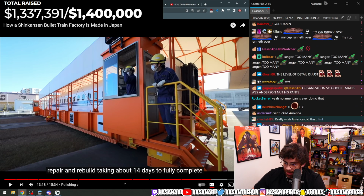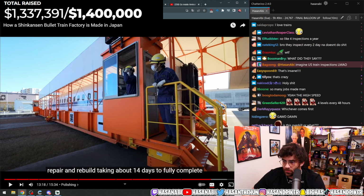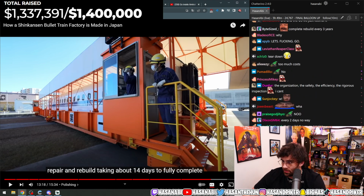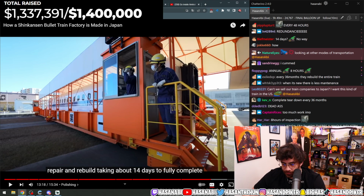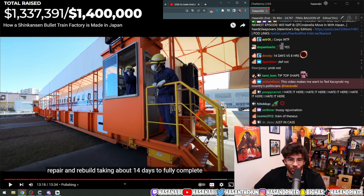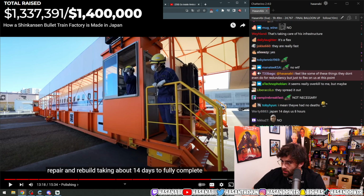I don't even understand, dude. What the fuck? No, I mean, is that even necessary at that point? Like, that's literally, dude, they treat this shit like it's... I mean, not even passenger aircraft have this level of inspection, I feel like. I feel like some of these things they don't even do for redundancy, but just to flex on us. Bro, I don't think they think about us at all.